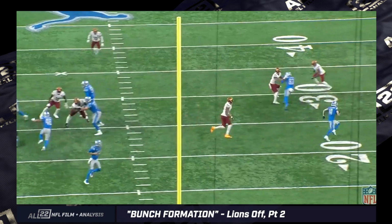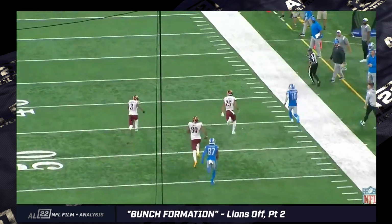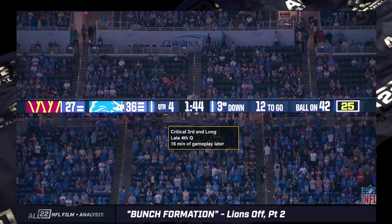When I talk about downloading data like a fighter, what I mean is I think the offensive staff there in Detroit lines up, in this case, I'm trying to prove it, lines up in a certain formation, shows a certain motion, sees what your reaction is, and then says, okay, check, we got this. This is 16 minutes of gameplay later. I have the whole game film. They didn't run bunch formation and that motion at all between the play I just showed you, the huge run by Amon-Ra St. Brown, and this one.